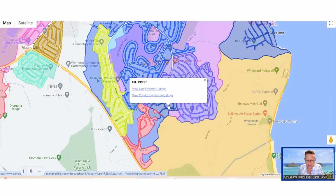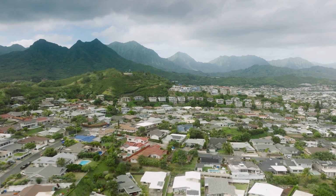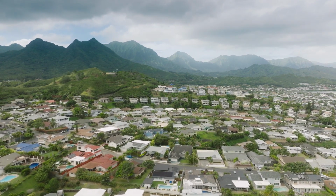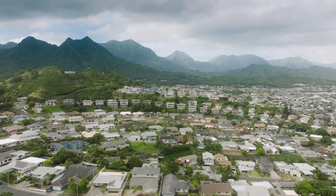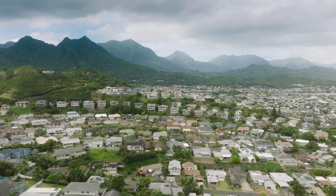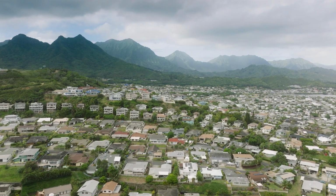Now, Hillcrest, people like this neighborhood because you can have views of Kailua Bay, as well as the Mid-Pacific Golf Course, and views of Enchanted Lake. Some homes can see dramatic sunsets over the Ko'olau Mountains. And of course, you'll have easy access to Lanikai and Kailua Beach.